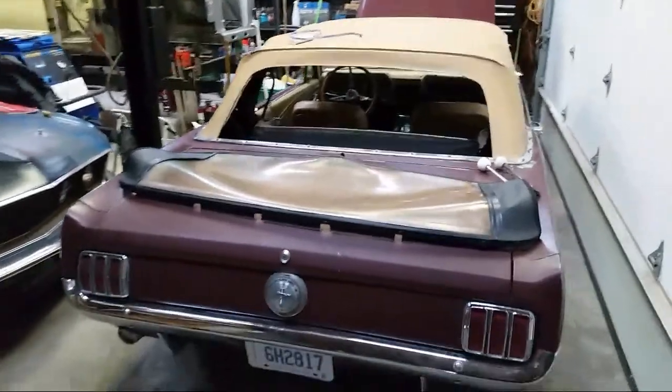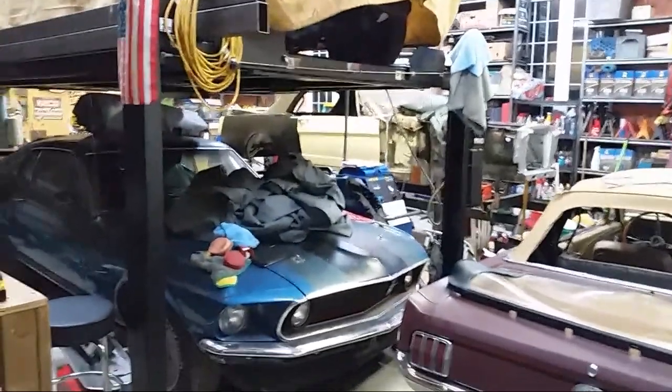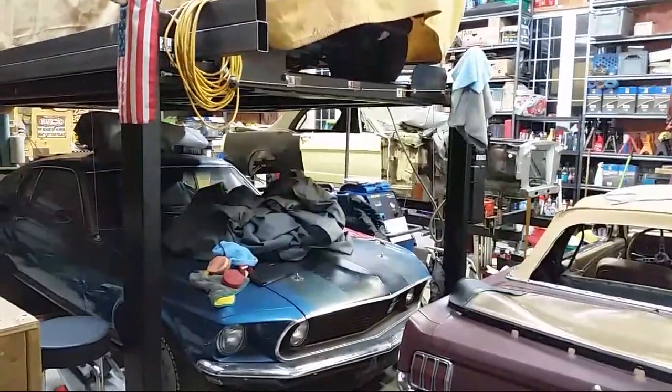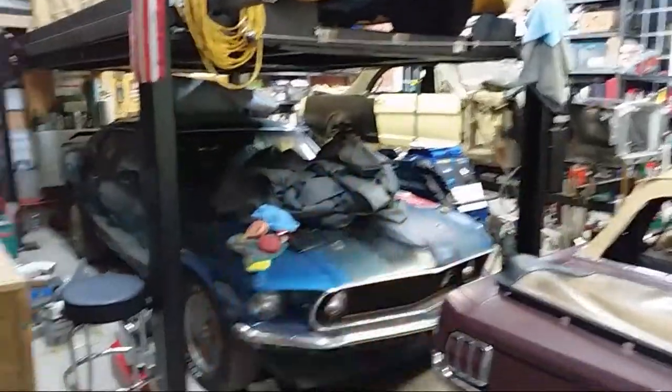So yeah, I've been busy. We've been busy, Dad and I, with cars, buying, searching for cars for people, and obviously working on our own stuff. Rearranged the shop over here.